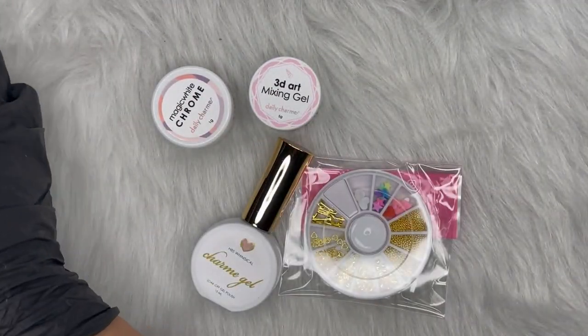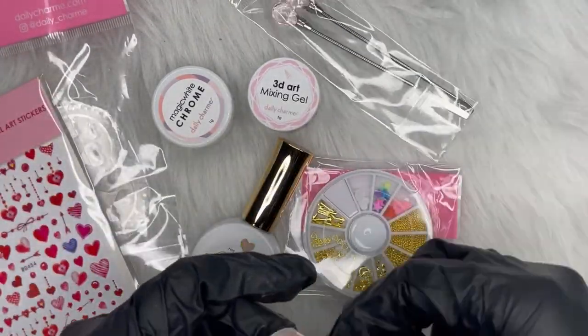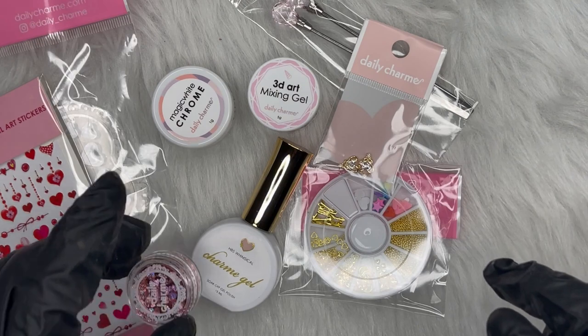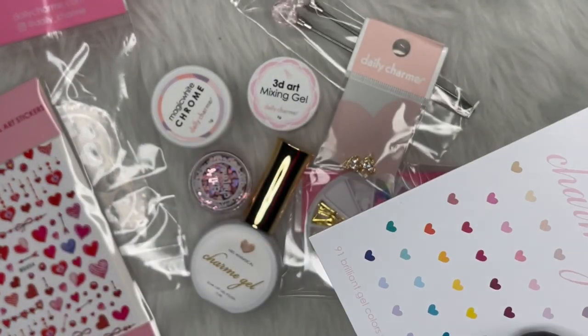So again, this is all that came in the box. So as you can see, we did get quite a few items here. And a discount code as well.